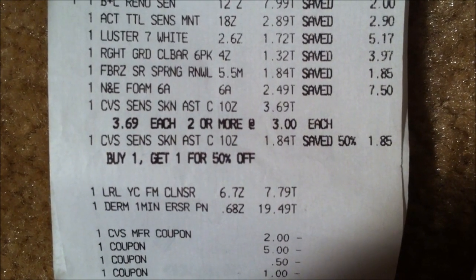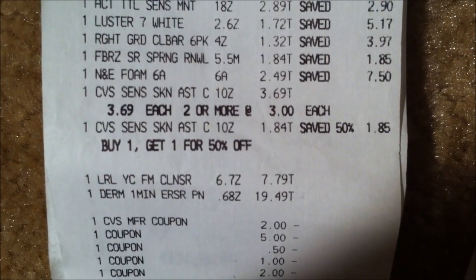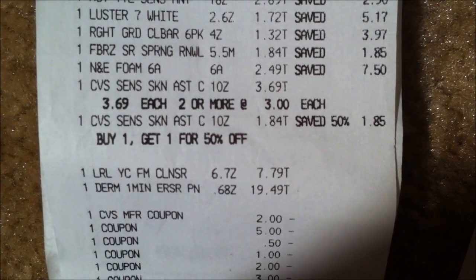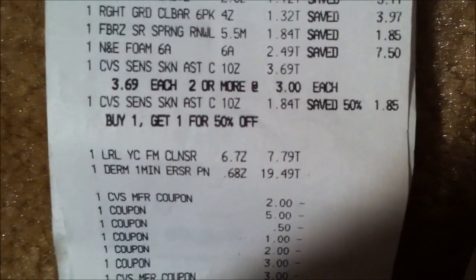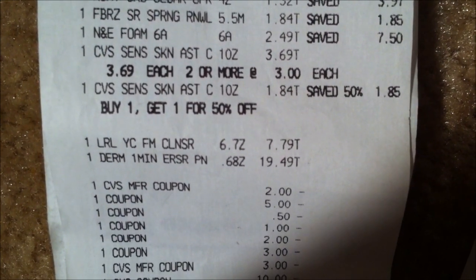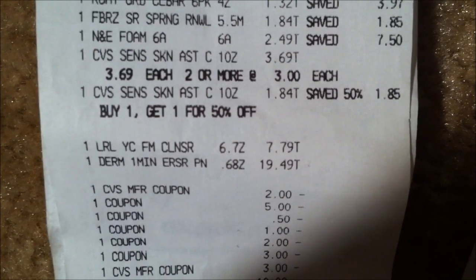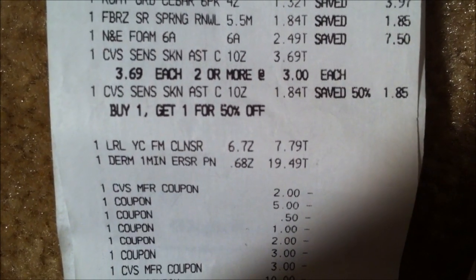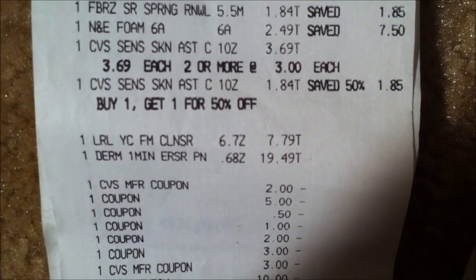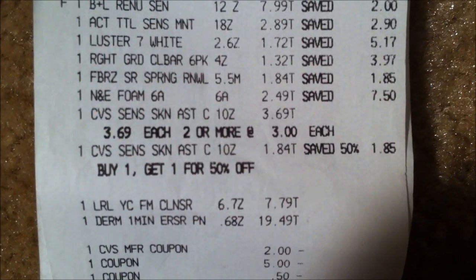The Luster Whitening toothpaste for $1.72, the Rygar for $1.32, the Febreze Spring Serum Refresh for $1.85, the Nice and Easy Foam Hair Dye for $2.49, the CVS Skin Sensitive Toner for $3.69, and then buy one get one half off, the L'Oreal Foam Cleanser for $7.79. And then the Dermasilk for $19.49.